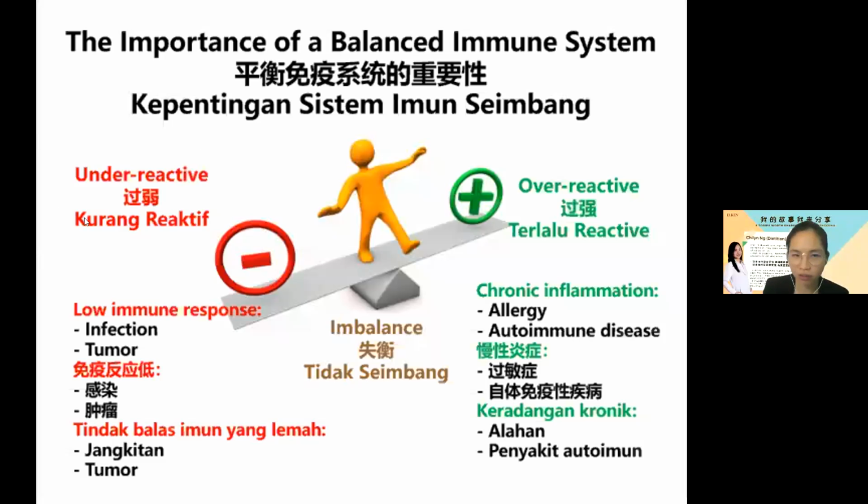If the response is too strong, the immune system will produce an immune response to harmless substances, which would lead to various allergies, even to normal things like pollen or some specific foods. When your immune response is too strong, you will be very sensitive to a lot of foreign matters.